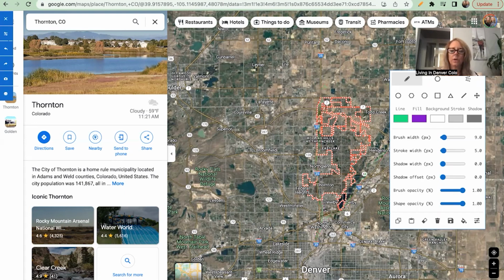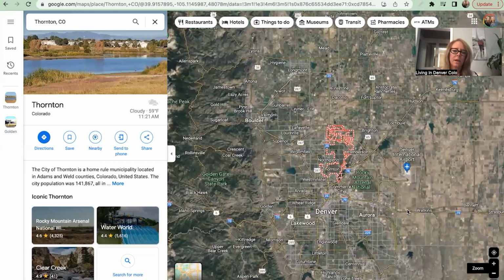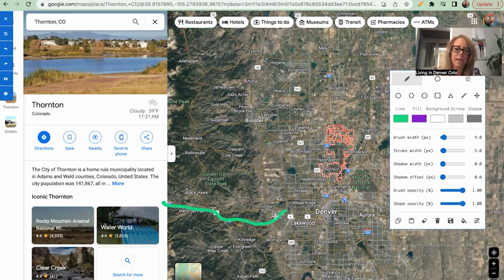And then also, if you are looking at proximity to the mountains, Thornton sits right here. Anywhere you want to go in the mountains, it's probably about an hour, hour and a half drive, depending where you're going. But the nice thing about Thornton is it gives you access to the north. So I-70, which runs right here, is the main interstate that runs east and west across Colorado. And it's also the main interstate that takes you into the mountains from the Denver metro area.